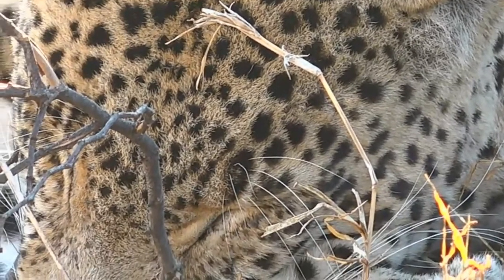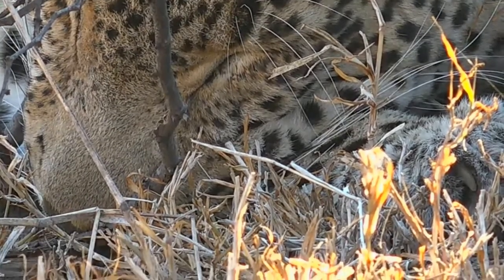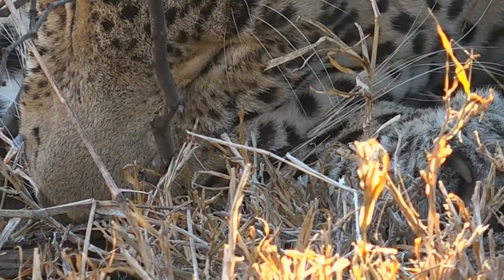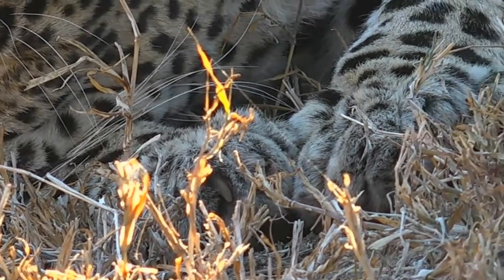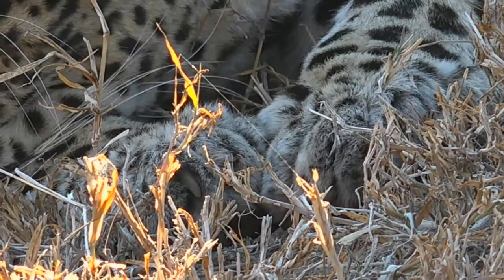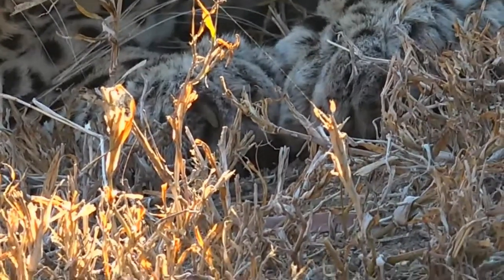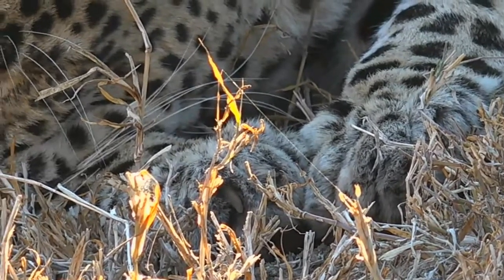Retracted now, but ready to come out when necessary. And they keep them, you can just see one claw peeking through there. And that's important for leopards and lions to have these claws retracted, because they need... That's more than anything else, that's to keep the claws clean and sharp and to remove any sort of dead skin cells or stuff that they've picked up from the ground, and just keep them ready to use.